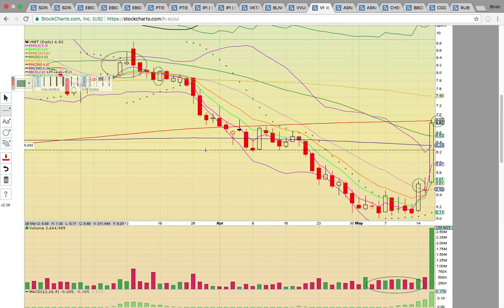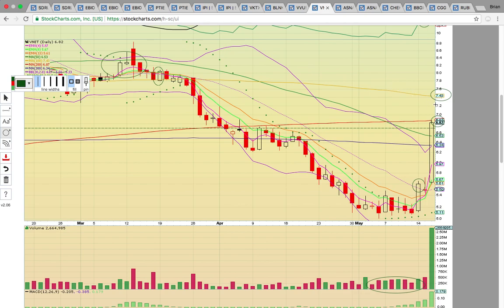You know, that's lining up with this resistance over here. And so yeah, basically it's got to break above this 200-day simple moving average, and then if it can get above that level, the next target's going to be the 100-day simple moving average at 743. That is the top moving average on this chart. Once that level turns into support, it can break out higher.